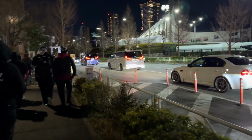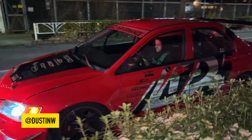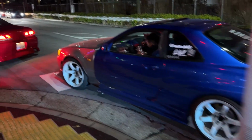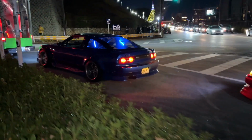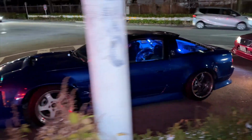FL5, S2000, S2000. Yeah, guys, we're definitely swimming in the right pool here. Got Dustin Williams out here. Turbo Supra. Chaser. S13? Yeah, or 180SX. Sick.